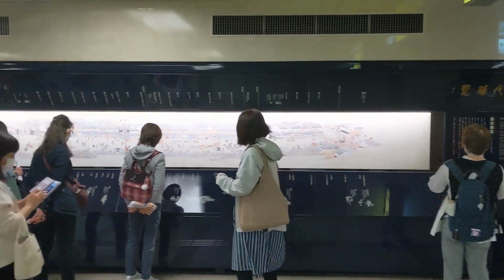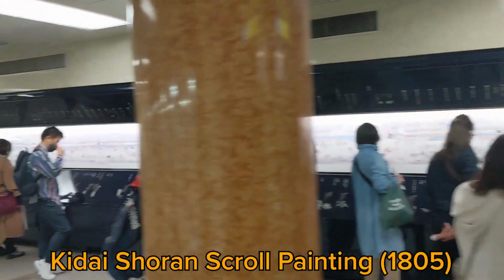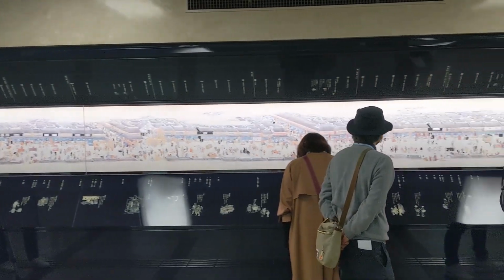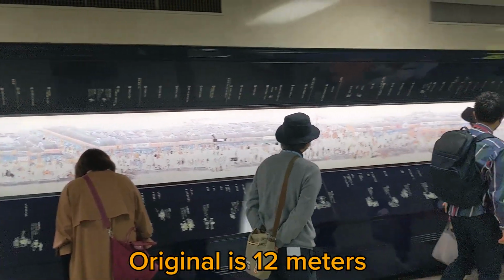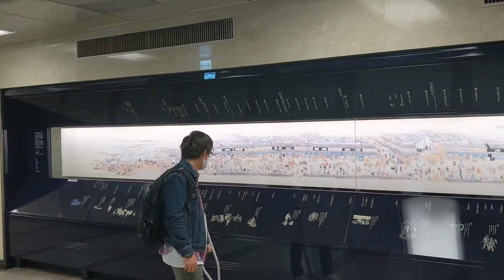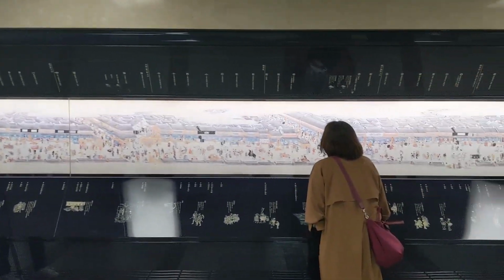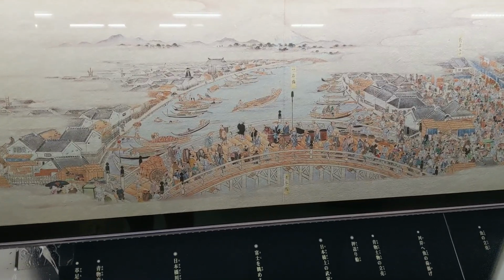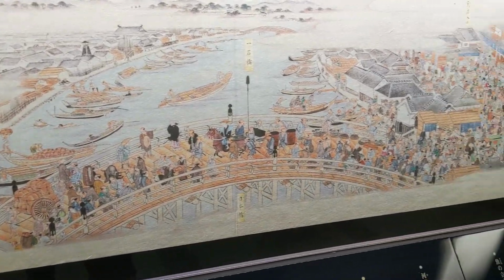The next cool thing is this really long scroll painting. As you can see, a lot of people are interested in it. It is 17 meters long. It's not the original one. The original one is in the Berlin Museum of Arts, but it depicts the Nihonbashi when it was first built. It was painted in the 1800s by an unknown artist. As you can see, that's the bridge that we were on earlier.